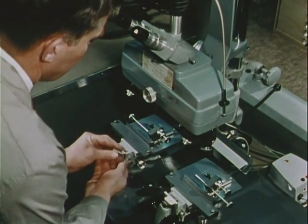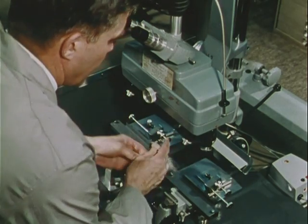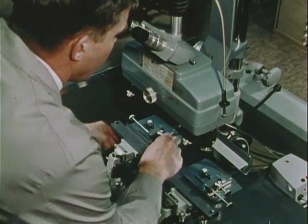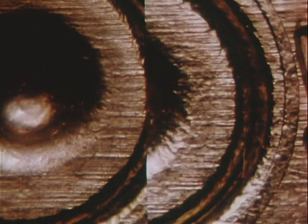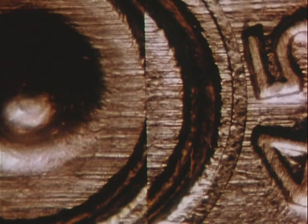Now, with a comparison microscope, he can match these test cartridge cases and bullets with the evidence. He places the test cartridge case on one stage of the microscope, the cartridge case from the crime scene on the other stage. After adjustments of position and focus, he compares directly the marks appearing on one cartridge case with those on the other.